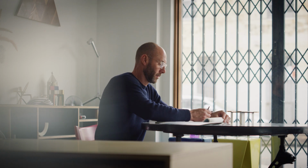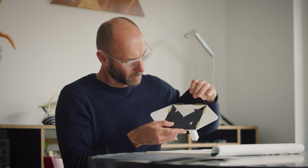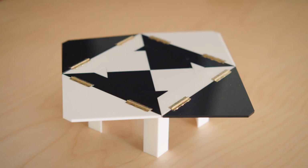I wanted to celebrate the evolution of the table and how it's changed over the years, and celebrate Laminex as a company. The design takes its inspiration from a table called the envelope table, which came about in the Art Deco period and had these wings that would fold out.